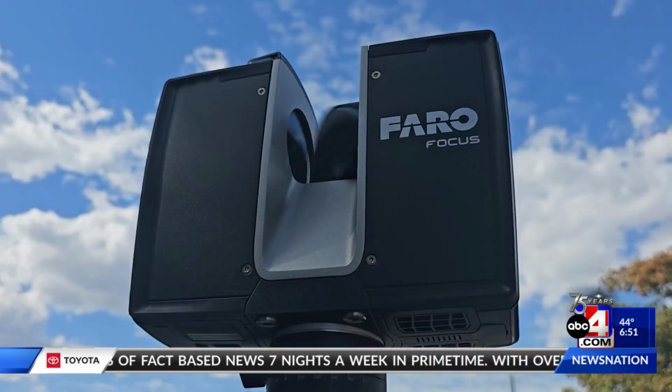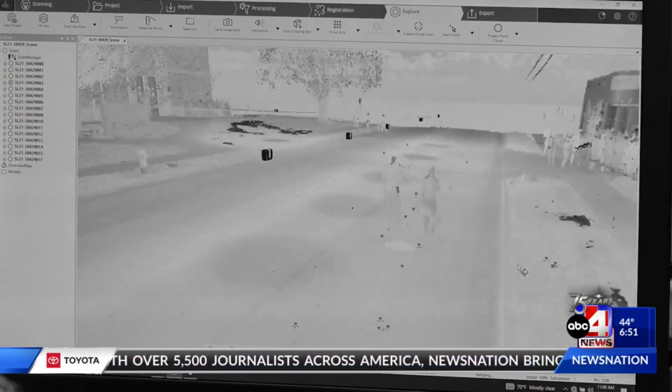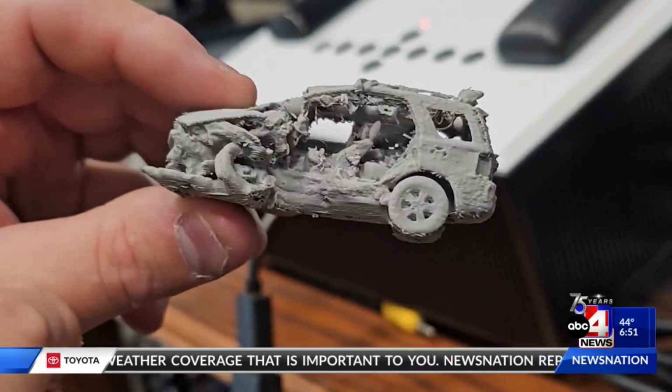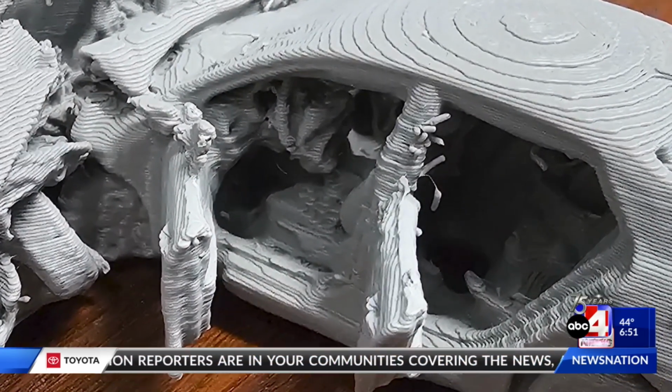Yep. The scanner lets police examine the crash site in digital dimensions for weeks and months, long after the actual crash is cleared. Hooked up to a 3D printer, you can even hold the crash in your hand. You can see the seats. We can get almost everything within the car.